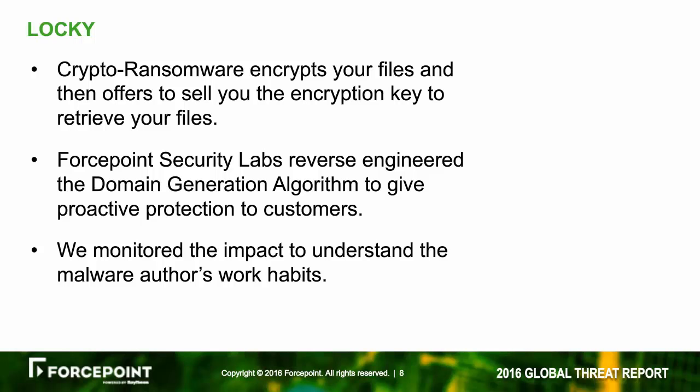So we reverse engineered the algorithm and then we published all of the addresses that would be used by this particular Locky attack for the next period of time. Within 5 days, they changed the algorithm. Originally they would generate 6 different addresses a day, and after we had released our list, 5 days later, they adjusted it to produce 14 a day and changed the algorithm. So we had to reverse engineer it again.